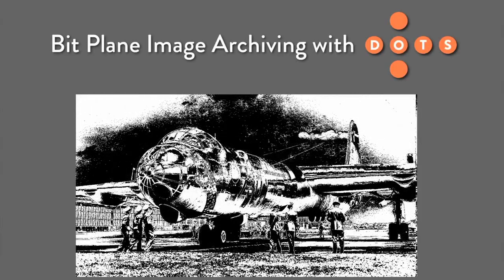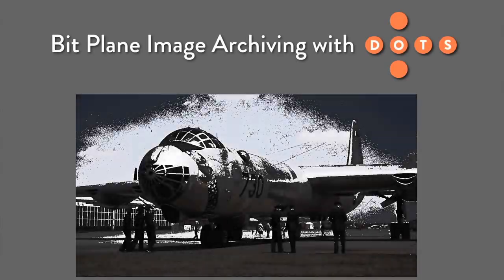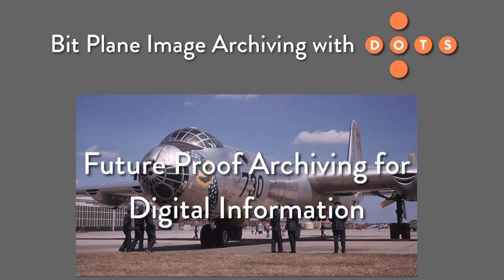Bitplane image archiving with dots. Future-proof archiving for digital information.